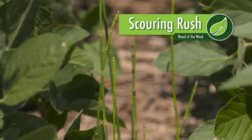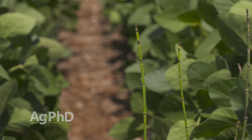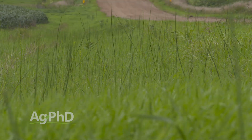Weed of the Week is known by many names and we hear about it all over the country. It is Scouring Rush. With Scouring Rush, it's probably the weed we get the most questions about at Ag PhD because it's one of the toughest ones to kill. It doesn't have leaves like a normal plant, so how are you going to stick herbicide on there? It's very challenging.